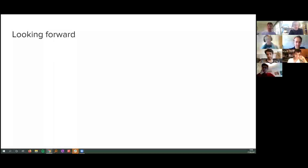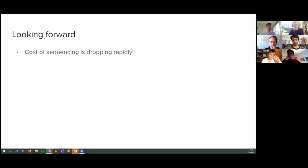Just to finish off, I want to give a few reasons why I'm quite hopeful about this, and I think it can be done. The cost of sequencing is dropping really, really rapidly. There are also some quite major patents expiring in 2024, which will hopefully mean it drops even more. The cheaper it is, the more feasible it is.